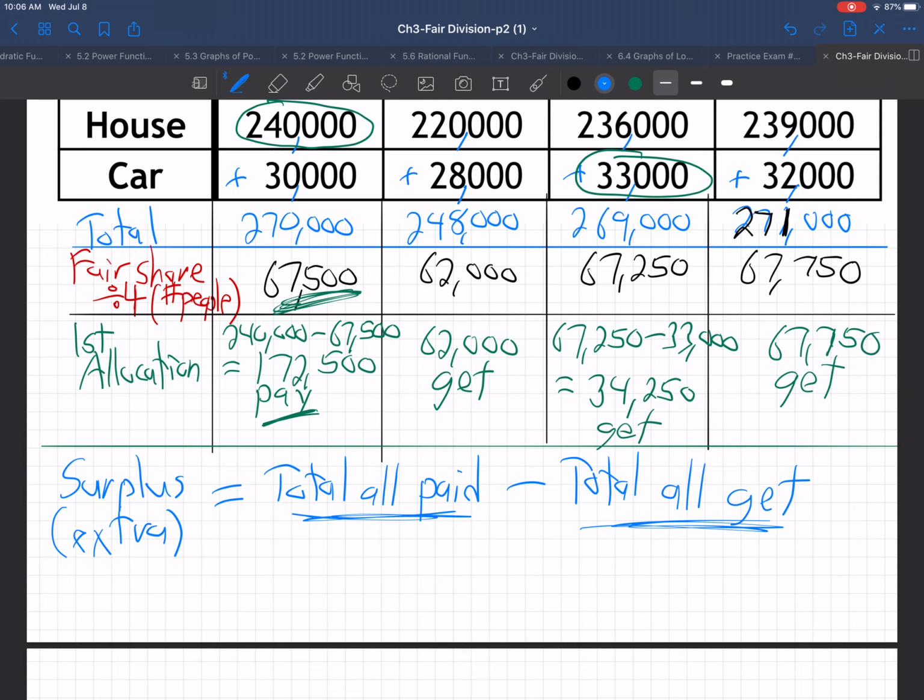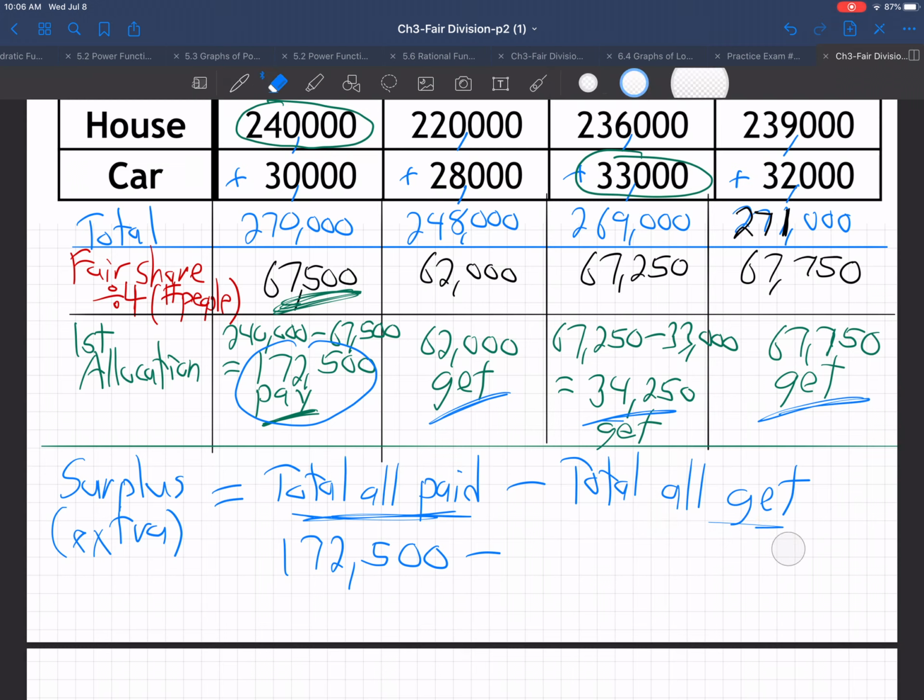So what's the total amount paid into the estate? Well, right here. It's the only person that paid into the estate. A paid 172,500 into the estate because he got the house, which was worth way more than his fair share, so he had to pay back 172,500. Now these other three people, they get money, so we have to total their numbers: 62,000, 34,250, and 67,750.